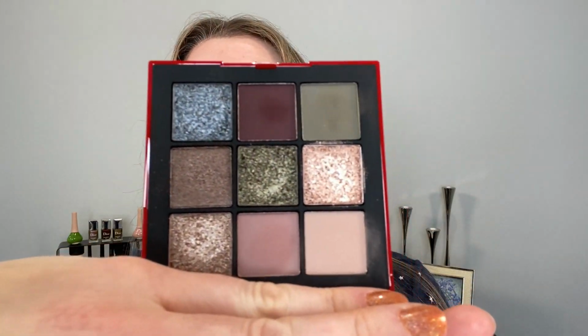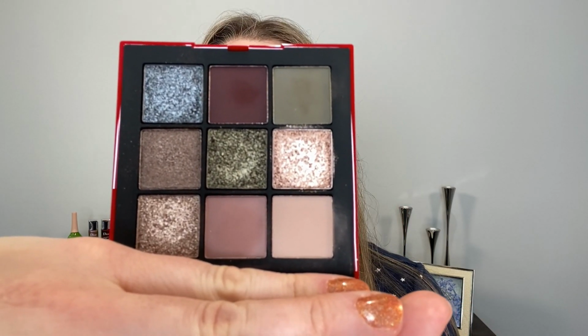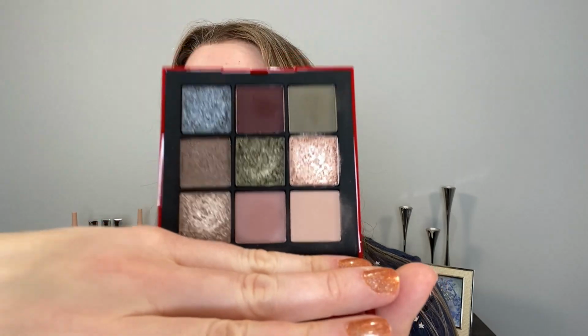So this is the NARS Climax palette. And this is 0.05 ounces or 1.5 grams for each shadow. There are 9 shades here. And it's made in Italy with a 1-year lifespan or expiration. And it retails for $49 US at a variety of retailers.